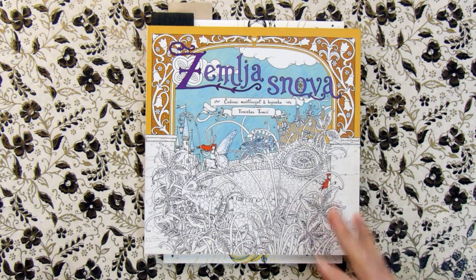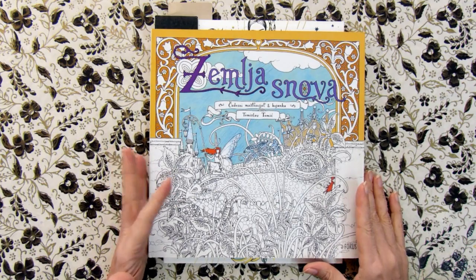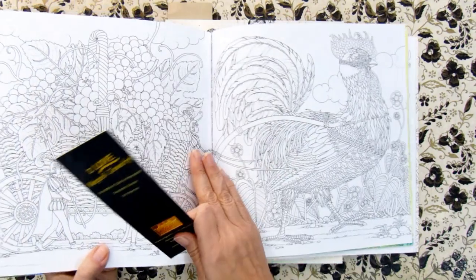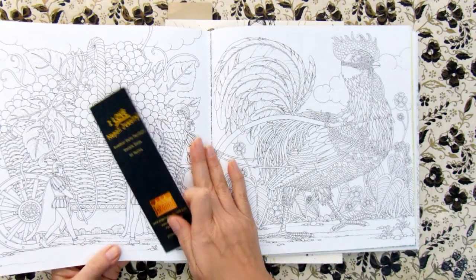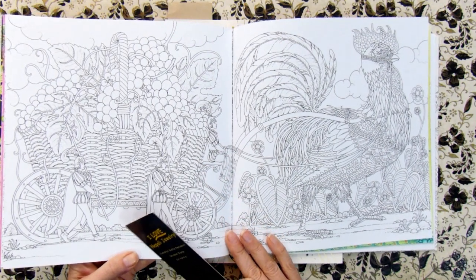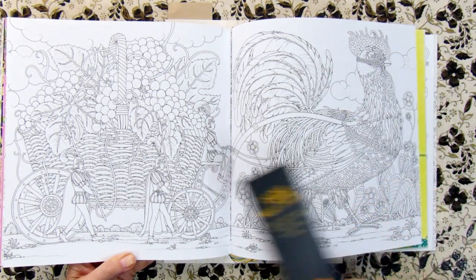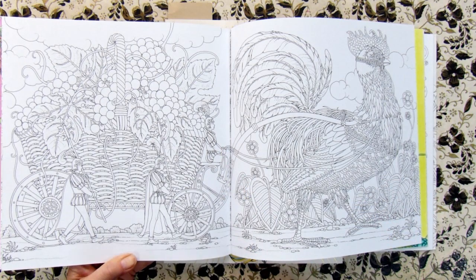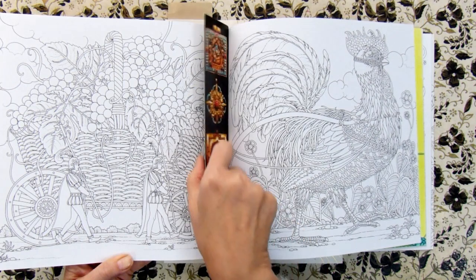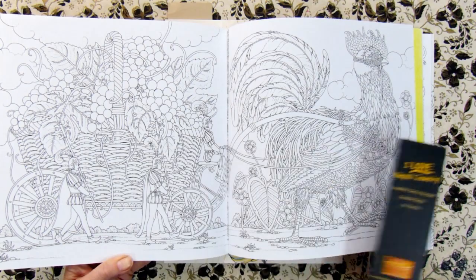Then this is a very complicated illustration that would take a lot of time. Earth is the foundation, Tomislav Tomic, but it's very beautiful. I have seen this page completed. Some people did color it, but you can imagine how much time it will take. The rooster himself has so many details, and then these grapes. Oh. And you can't leave it like this to color only the rooster, because it's definitely a double spread, they're connected.